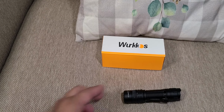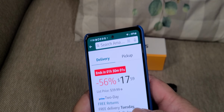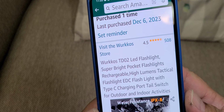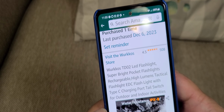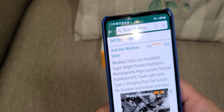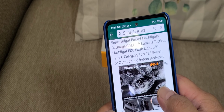So today we have a new EDC flashlight from Amazon. I bought this with my own money. It's on sale for $17.59. Yes, $17.59. So Wurkkos TD02 LED flashlight, super bright pocket flashlight, rechargeable, high lumens, tactical flashlight, EDC flashlight with Type C charging port. Tail switch for outdoor and indoor activity.